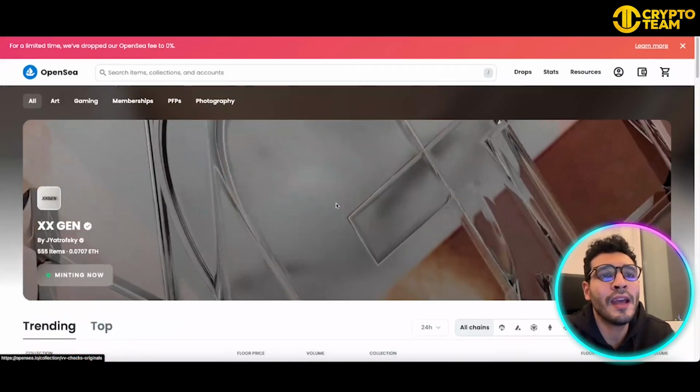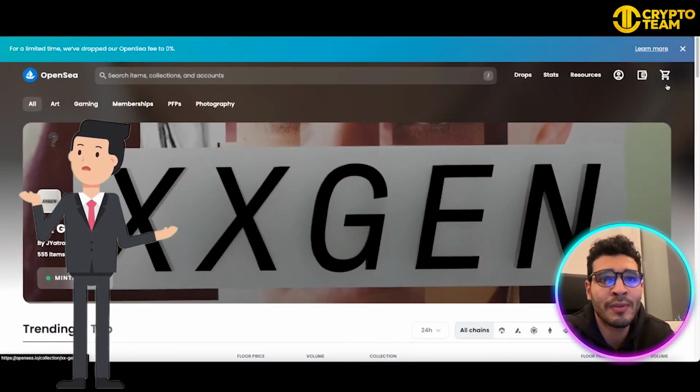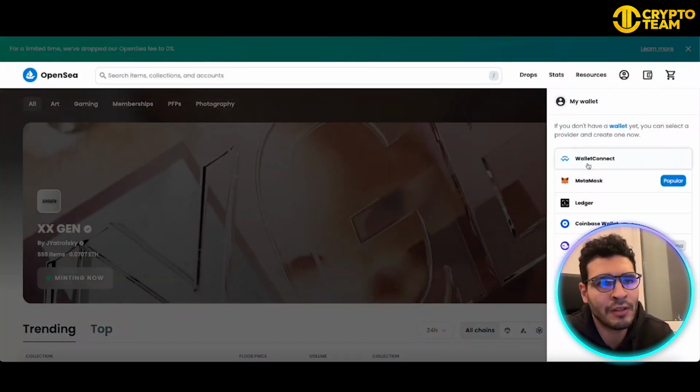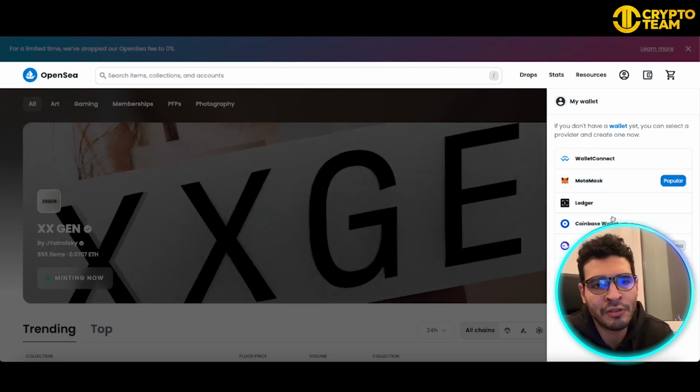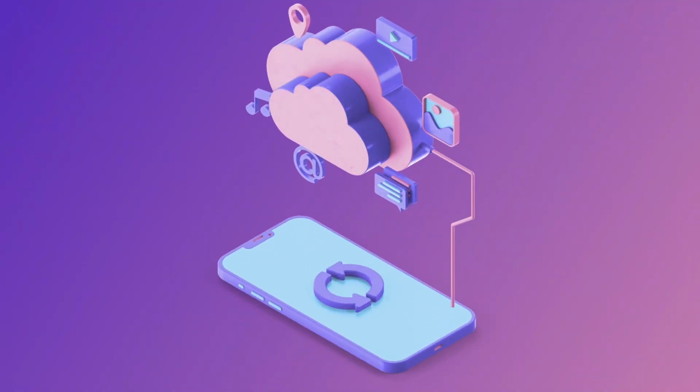And of course you might be asking how to start creating or how to start using this platform. You need to connect your wallet over here. It supports major wallets in the market. You will find WalletConnect, MetaMask, Ledger, Coinbase Wallet, Phantom, and even more. So you can check it out, and depending on the wallet you personally use, you just connect it here.